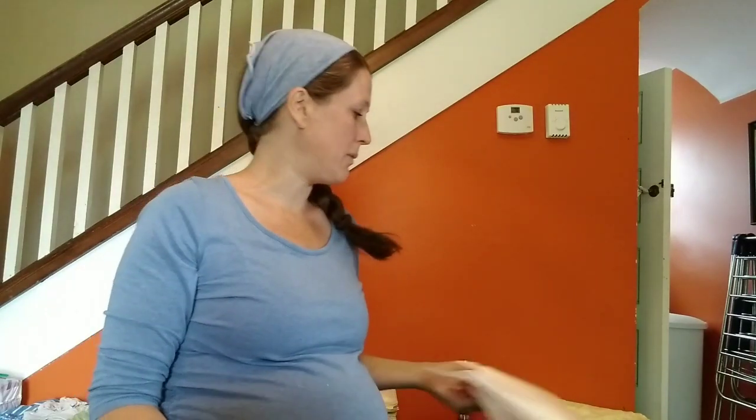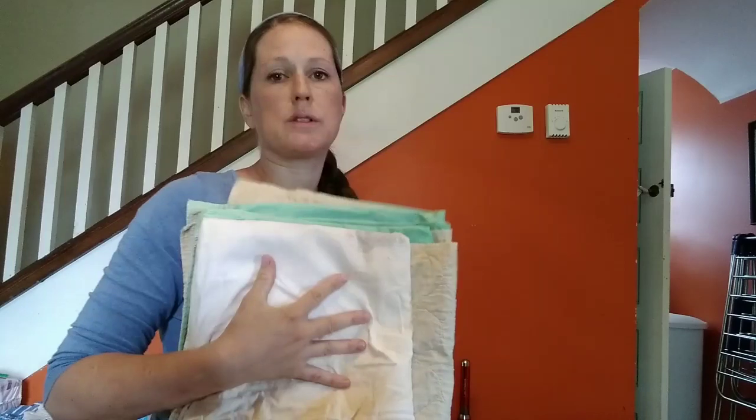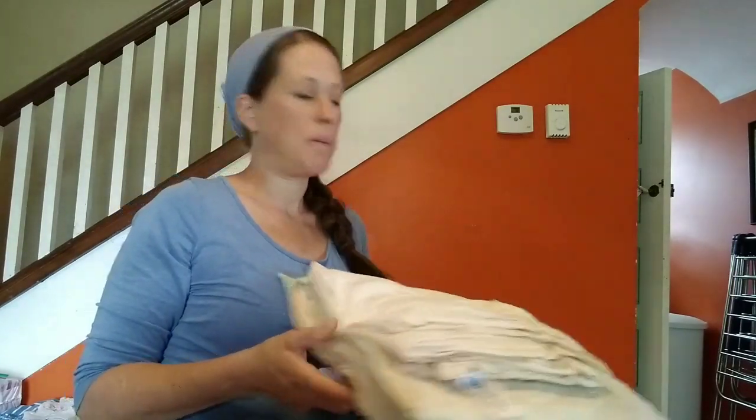My water never really breaks until I'm pushing, but if it were to break earlier in the labor, I would use these to sit on the couch or underneath wherever I was standing, to keep from getting mess anywhere. And then I also have a couple of waterproof washable pads, and a lot of times these are what I use to lay down on the bed when I'm relaxing after the birth. So those are the items that I use to catch all mess.